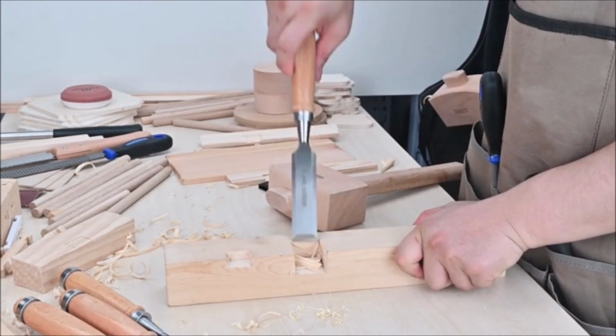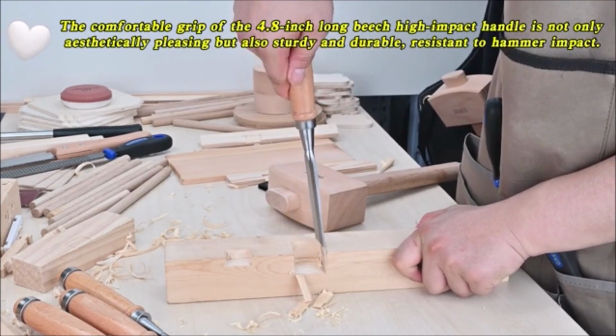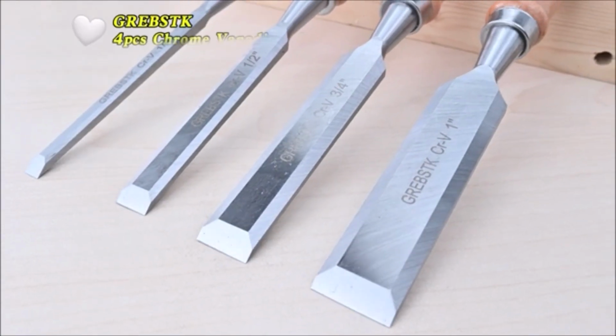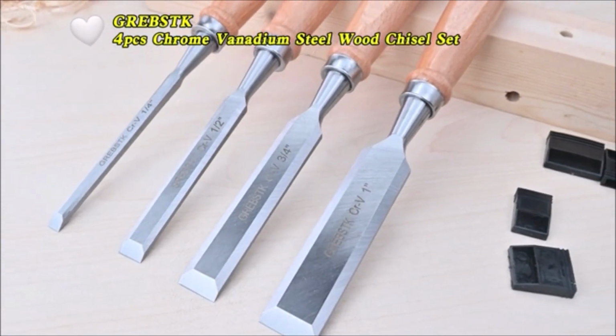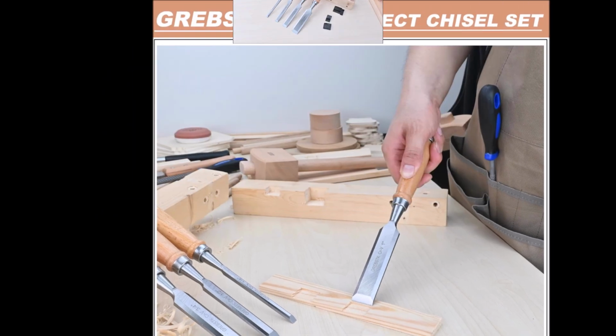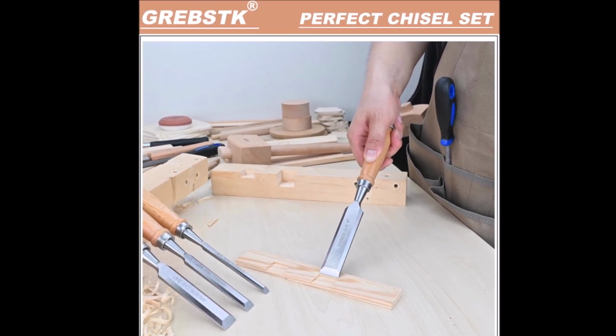Each chisel is equipped with a sharp and precise beveled edge, honed and buffed for immediate use on various types of wood, including softwood, hardwood, and laminated wood. The set includes 4 chisels with cutting-edge sizes of 1/4 inch, 1/2 inch, 3/4 inch, and 1 inch, each with a total length of 9.5 inches.